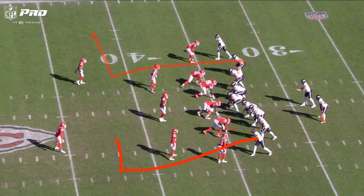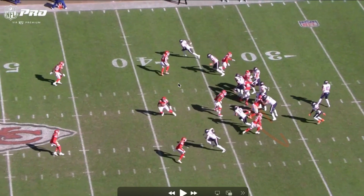We've got a dig, and we've got a crosser, a drag route here. This is your hot route, right? If you expect a blitz, this is the guy you're going to go to first. He's the guy who has the chance of getting open the quickest. But Bo Nix starts working this side.